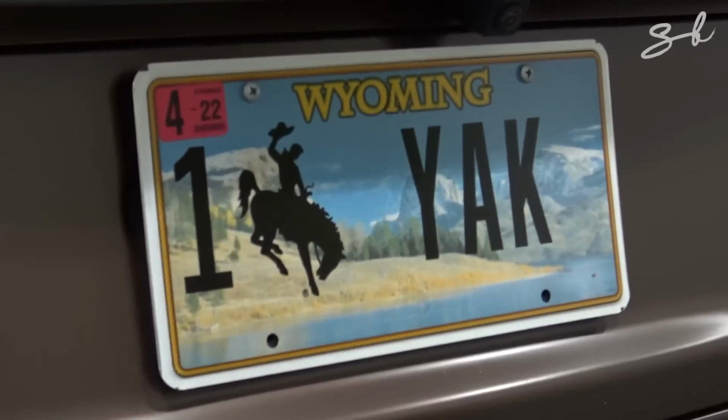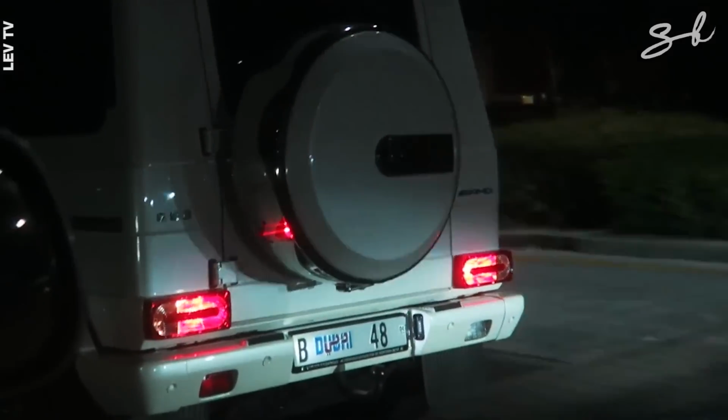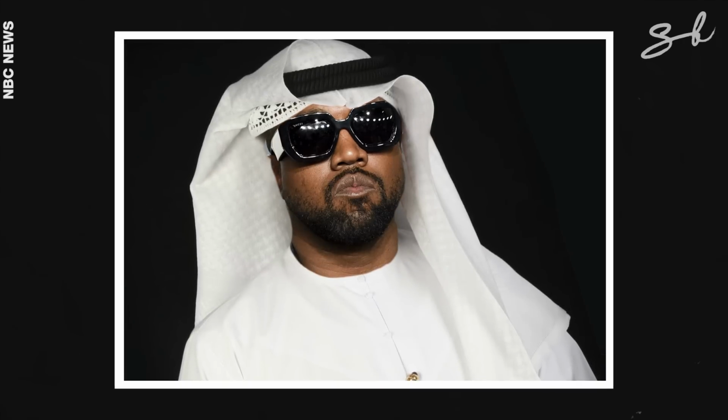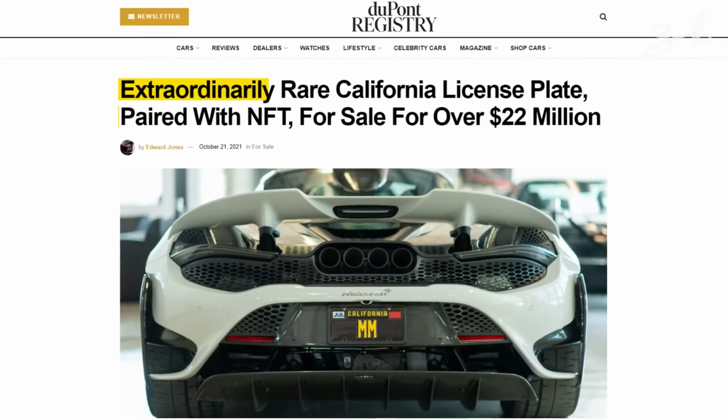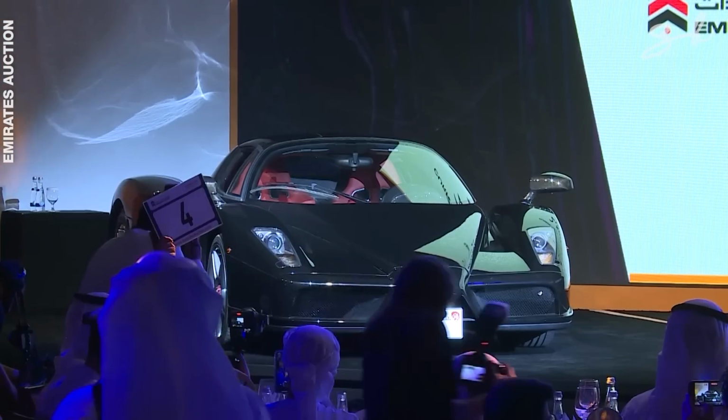This is the yak. No way. So a pimped out ride plus those rare digits can have you feeling like Kanye West in the Middle East. Okay, that was a bad joke. But clearly, selling rare plates is a lucrative business worldwide and a great way to generate money for government projects.